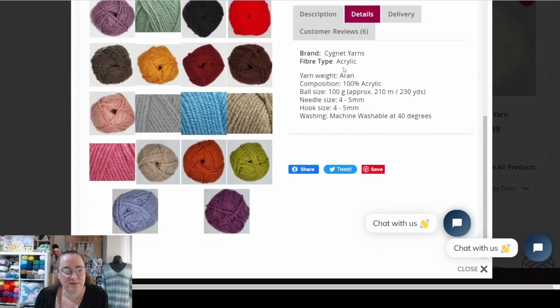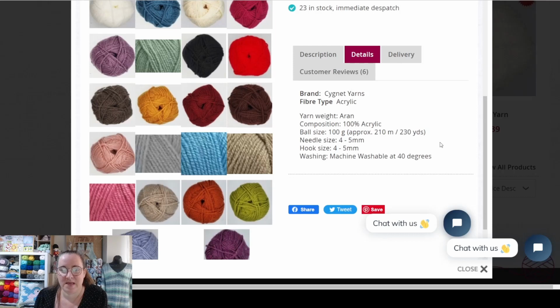Jump to details. Yep, so there we go. That's all the colours available. It is an Aran weight yarn, 100% acrylic. The ball size is 100 grams, approximately 210 meters or 230 yards. Hook and needle are both a 4 to 5 millimeter. Washing machine and wash at 40. Nice choice of colours there.